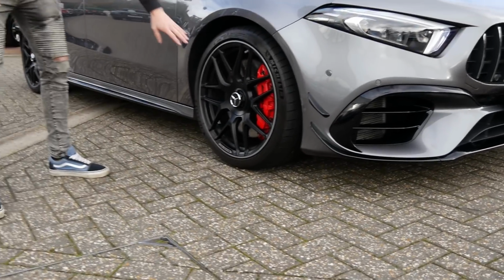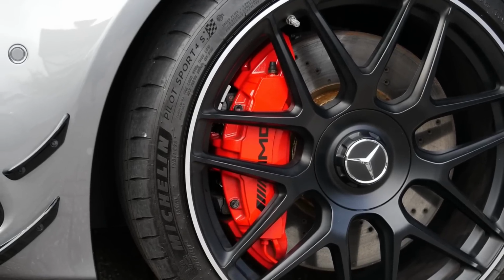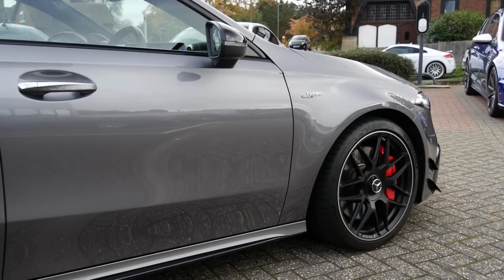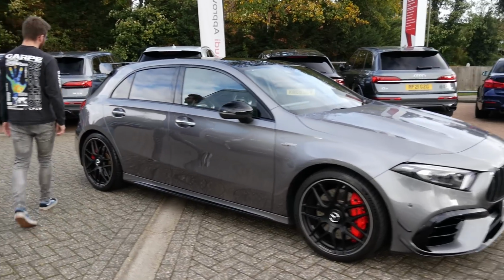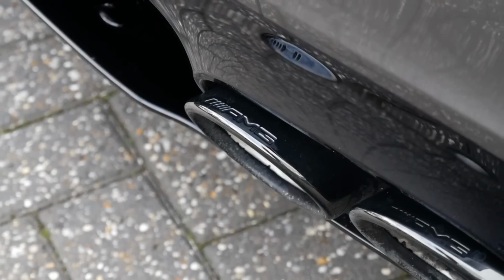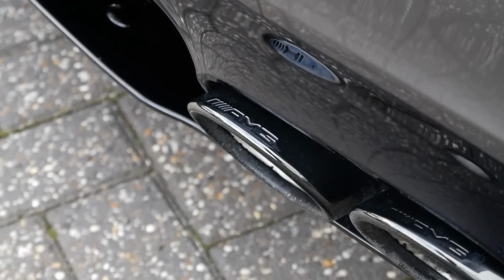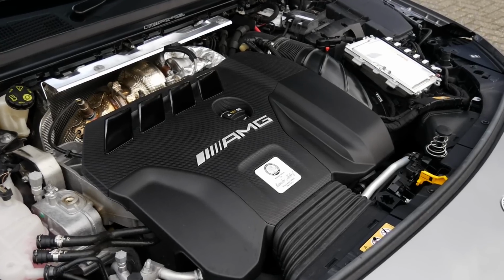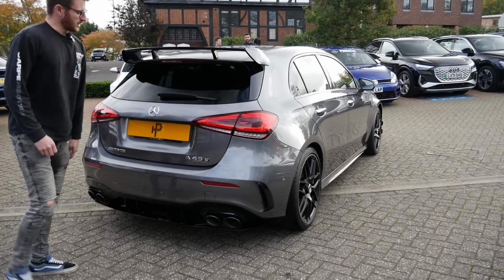We've got the 19-inch satin grey forged alloys. It's 19 inches all round with the red touches on the outside. Coming around to the back, of course, one of the main things which you can differentiate an A45S from an A35 is the exhaust, I suppose, especially if they're debadged. So you've got the 4 exhausts on this compared to the 2, one on each side on the A35. Of course, you've got the chrome badges on the back.